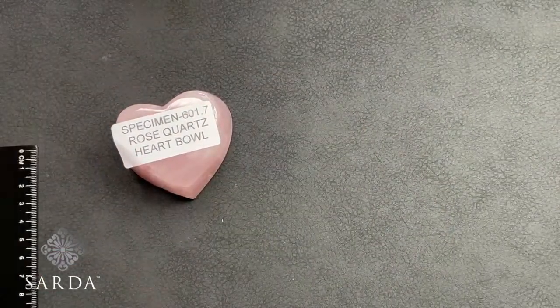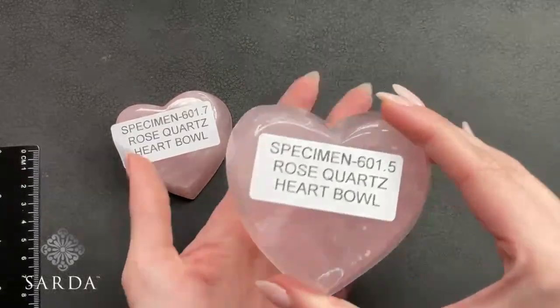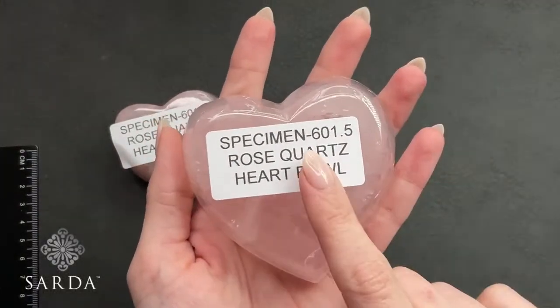Oh, Gwen picked up a sunstone flame for her husband for his birthday. Nice. What a fun gift.